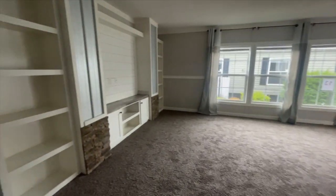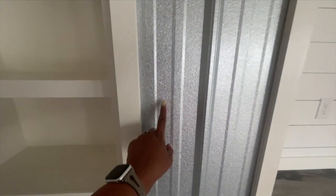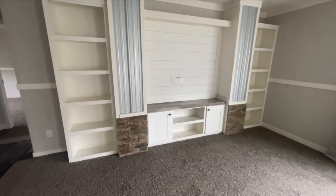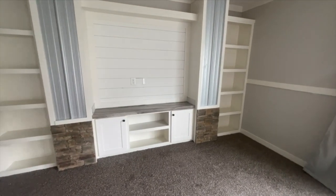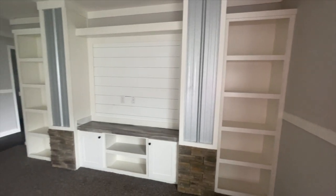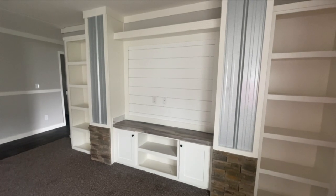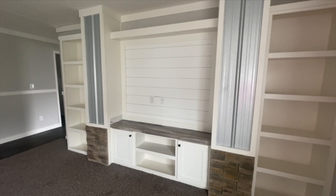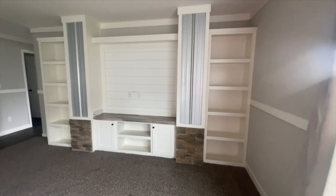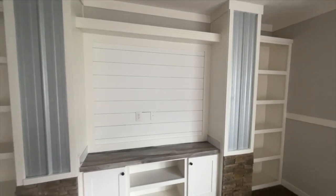Really lovely. This entertainment center has stonework, and it has this sort of tin here, just different textures, as well as the white shiplap. Different textures and colors, I really feel like it just makes a space, you know what I mean? I love the built-ins. I could see decor, I could see games, I could see movies. Do people even still buy movies? You can get everything online. But I just see this as just a family spot right here. And you can put a lot over here, as well as a nice size TV.